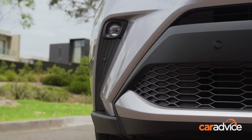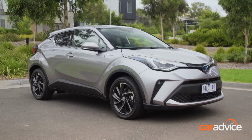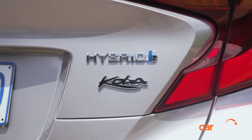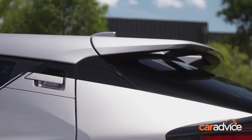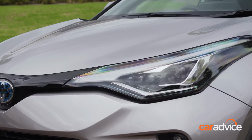It may look a little, well, distinctive, but Toyota's compact SUV, the C-HR, has been a surprise hit since it launched in 2017, with the top-spec Koba model the most popular of the lot. As such, Toyota has introduced a hybrid version of the Koba for 2020, and at close to $40,000, it's also the most expensive of the lot.